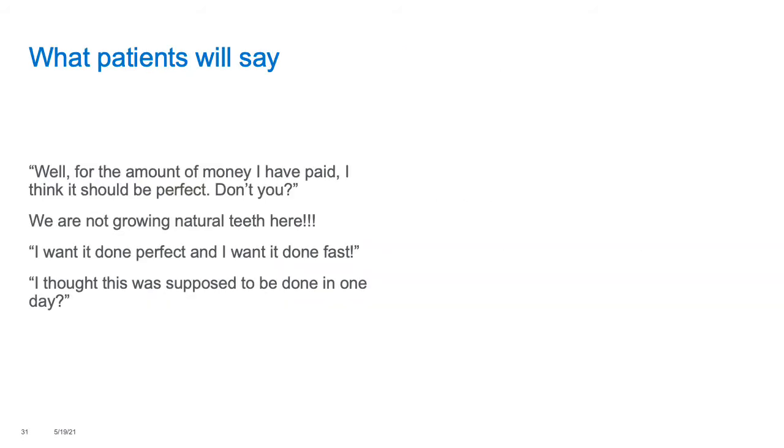Patients will say a few things to you, right? "Well, for the amount of money I paid, I think it should be perfect. Don't you?" So there's some things you have to expect. They're gonna say, this is a high-priced item, and they're gonna say all these kind of weird things. We're not growing natural teeth here because it takes a little time. It takes a few appointments, which Tramian will kind of go through with you, okay? "I want it done perfect and I want it done fast."